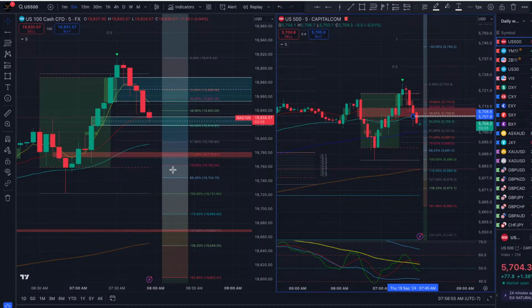On NAS, we want to start seeing it drive up to let us know that this thing actually wants to take out the highs. Could go even deeper, 61%, hit the 50 EMA. Still not interested. US 500, still stalled there, close to the 61%.